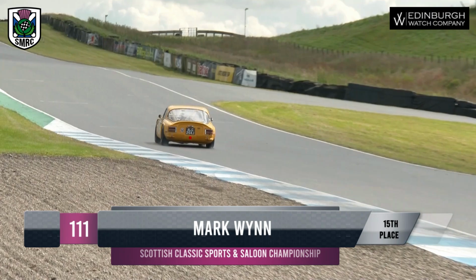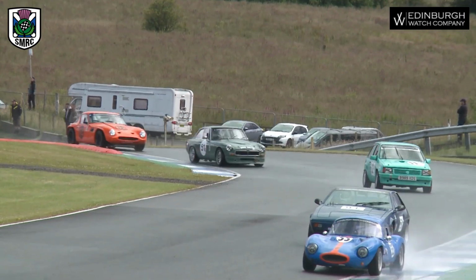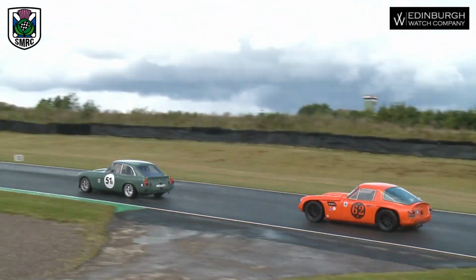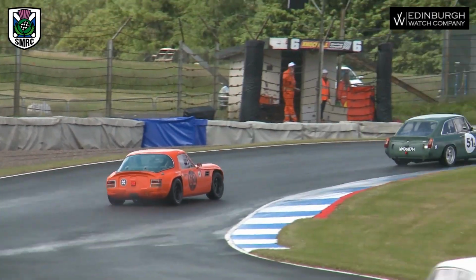Again, it's that whole thing of having these powerful cars. The cars don't have the constant traction control or any of the luxuries that the modern sports car drivers have. You're absolutely right. There's nothing to help you out. So very easy to lose it, and it was the 111. That's Humber's Mark Wynn that did spin the car out of the last corner there.